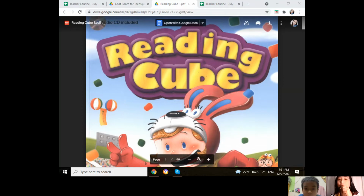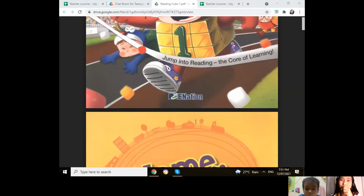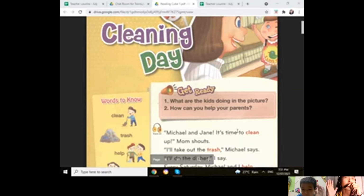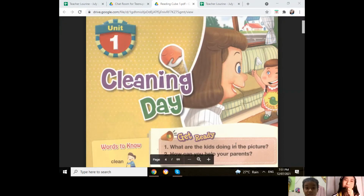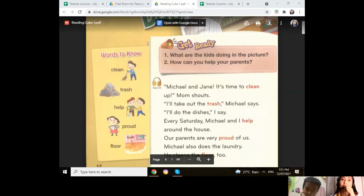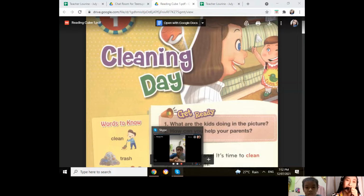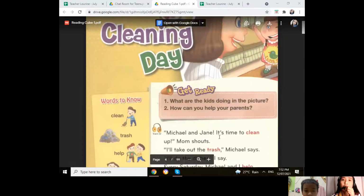Okay, so for today we are going to learn Reading Cube book. I think we're going to start with page 1. Is it correct? Yes, I see. Wonderful. So we have here Unit 1, Cleaning Day. Okay, get ready. Can you see it? Yes. Perfect, dear. Okay, so let's go to the questions.